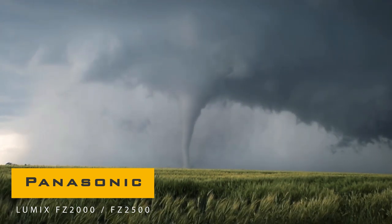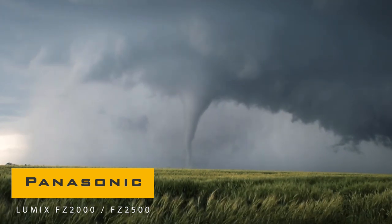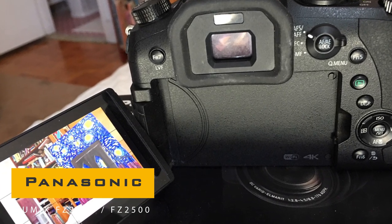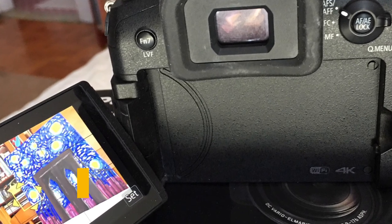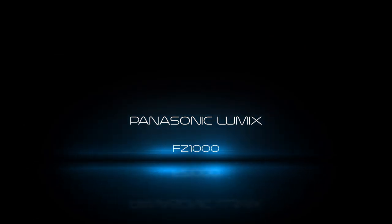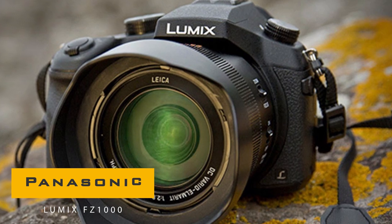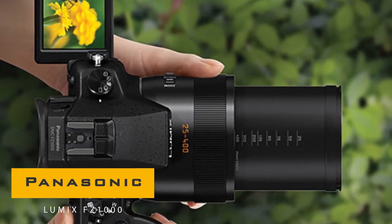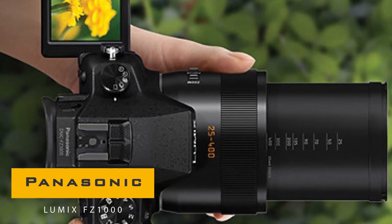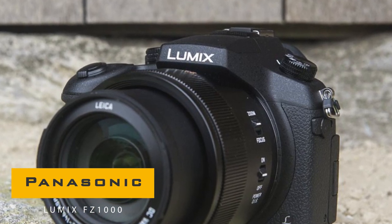And we love the FZ2000 because it delivers both image quality and zoom range. If you're looking for something a little bit cheaper, the older FZ1000, next on the list, is also worth a look. Coming in at number 8, Panasonic Lumix FZ1000. A 1-inch sensor and 4K video recording give this bridge camera the edge. Pros: 1-inch sensor, large maximum aperture. Cons: screen not touch sensitive, comparatively large.